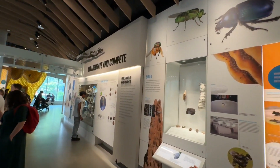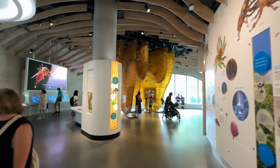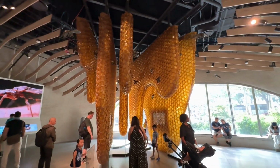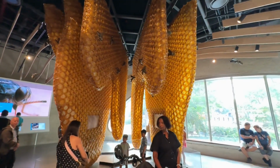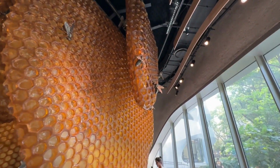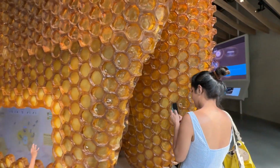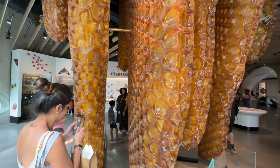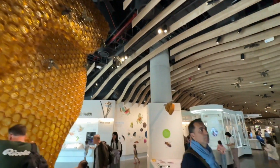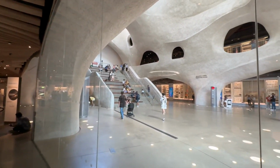This is a great place to take your kids to learn all things natural history. And I really like this bee exhibit. It's pretty awesome to see and learn what being a bee is about. Here you have several interactive displays to scroll through and learn from. And I really like this concourse area of the museum.